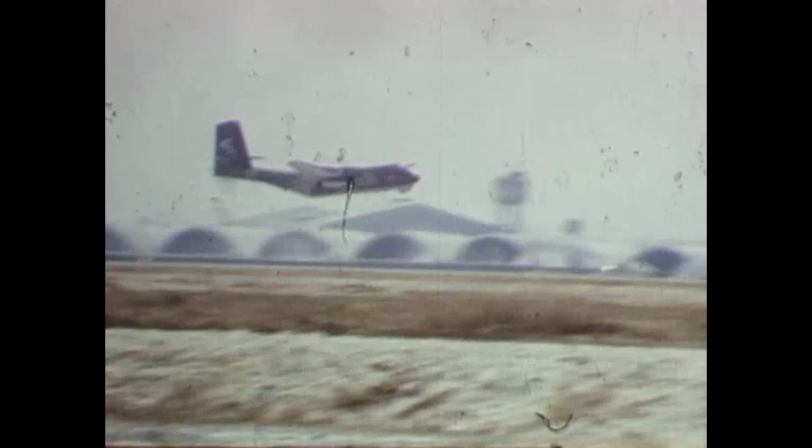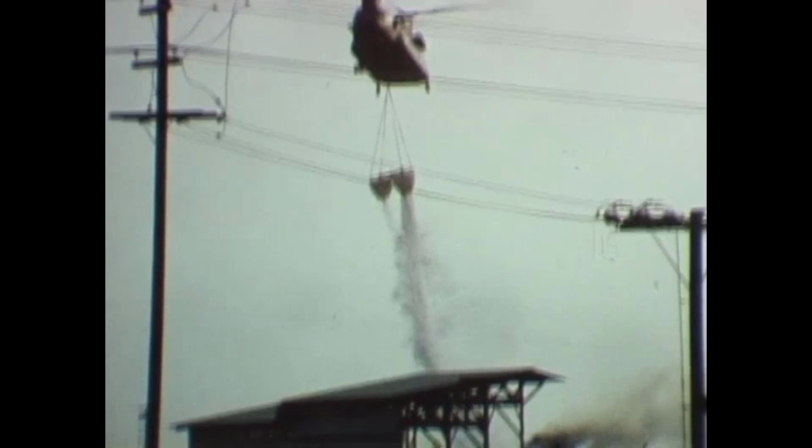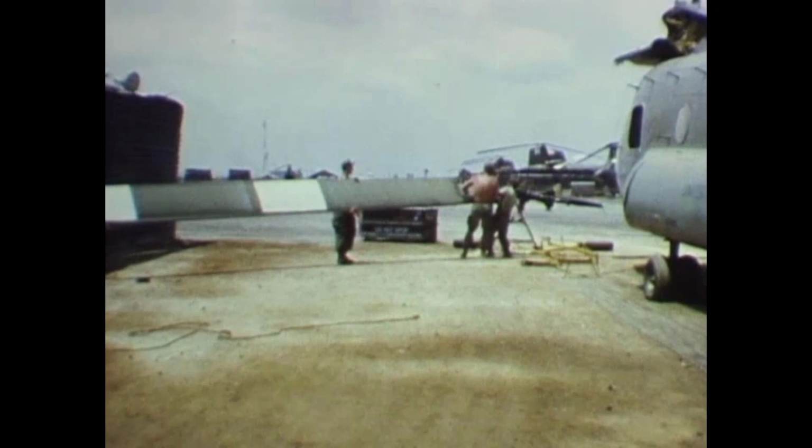That's a C-7 Caribou. This is water buckets in action. I made some parts for this water bucket, and they put out fire. They're trying to put out a fire as a test. Two buckets, and I think they hold like 800 or 900 gallons in each bucket. How heavy would that be? Oh boy, 8 pounds to the gallon. Whew.